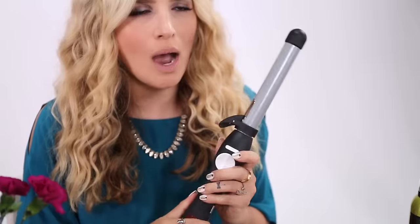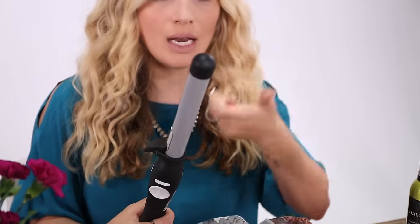And I'm also going to lengthen out some of these curls, because if I tie a headscarf around my head with this super curly hair, I look like Bret Michaels. So I am going to lengthen out my curls with a bit of a wider barrel curling iron, which is just gonna kind of act as like a stretching and lengthening thing.